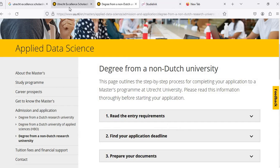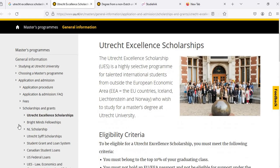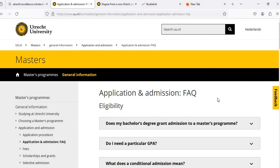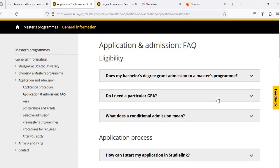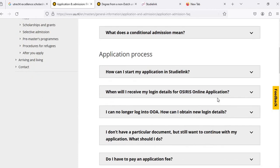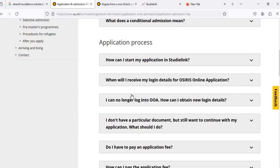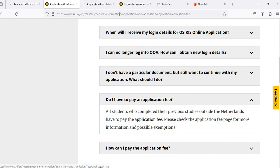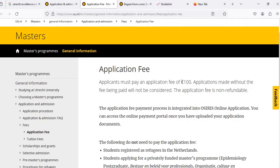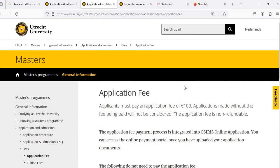So I understand most schools in the Netherlands charge an application fee, so let's try to check that out. I usually get information like that in the frequently asked questions, so that's where I go before I start most applications. Does my bachelor degree grant admission to the program? Do I need a particular GPA? You see all these things are very essential. What does a conditional offer mean? Let me look for application fee. How can I start my application? Okay, do I have to pay an application fee? You click here. They said all students who completed their previous study outside the Netherlands have to pay an application fee. So yes, there's an application fee attached to this particular program, and the application fee is €100. So if you are considering submitting your application here, you need to pay an application fee.